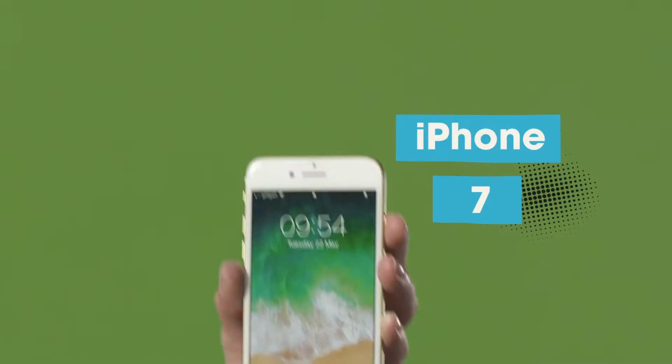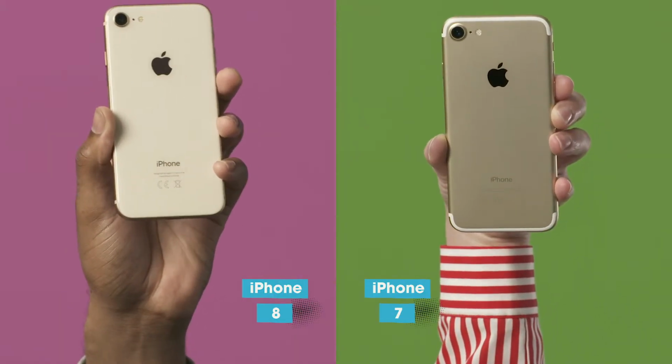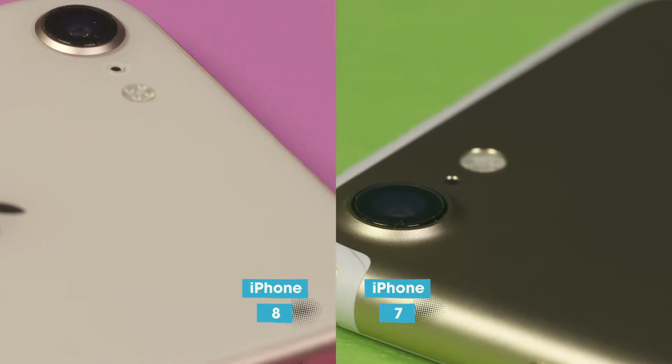Is the iPhone 8 pushing the boundaries or pushing its luck? Let's have a good old look. At first glance, you may struggle to spot the difference between these phones as the look and feel of both phones are very similar and they both have the same amount of talk time at 14 hours each. However, dig a little deeper and you start to see the distinction between the pair of them.